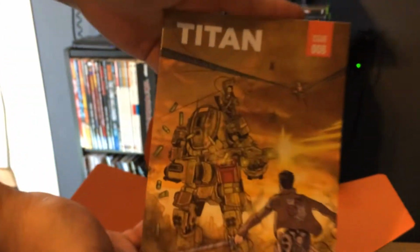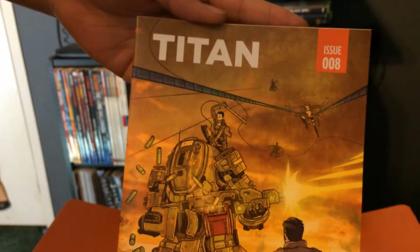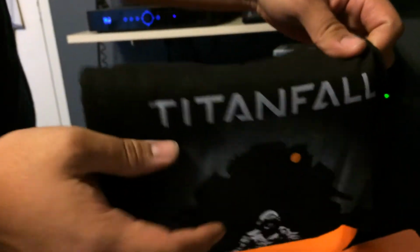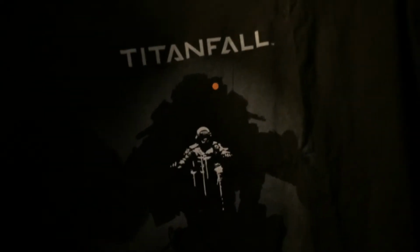So here we go. The Titan. Whoa. The Titan issue here, number 8, which looks amazing. Okay, so the first thing I see in here is a T-shirt. Titanfall. Ooh, that's cool. Straight black. Oh, he's riding a Titan. Almost said mech, I don't know why. That's cool. It's not going to say plain, but it's very to the point.